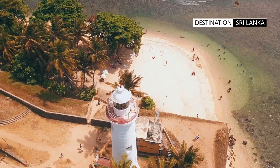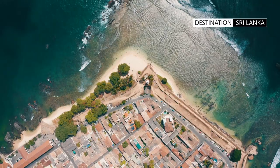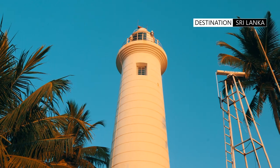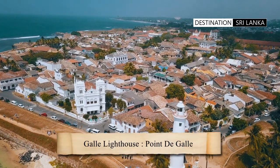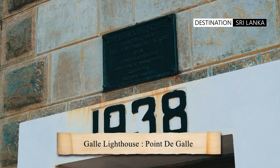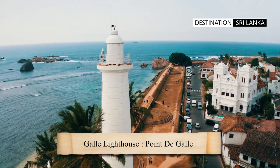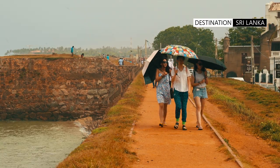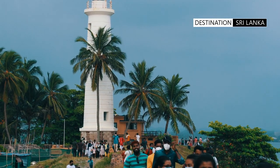The lighthouse of the Galle Heritage Fort is known as Point de Galle and was built by the British in 1848. It is Sri Lanka's oldest light station. The newer lighthouse was built in 1938, 100 meters from the original location. It is the most prominent and distinguishing site of the heritage fort towards the south. Tourists tend to congregate in the evenings on the ramparts of the south side to enjoy the walks and ambience of the views from the bastions.